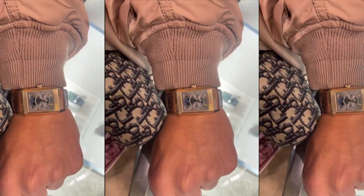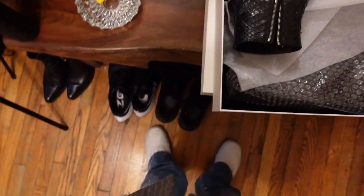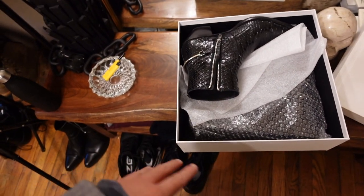So we're gonna go check that out. Yeah. Changed my fit already 2 times today, but both fits were actually fire, but I think I'm happier with this fit. So before we head out, I'm just gonna show you what I'm wearing.